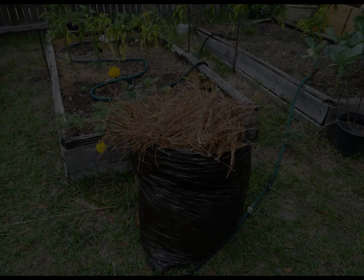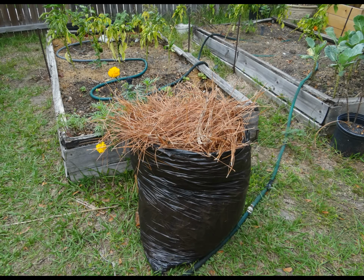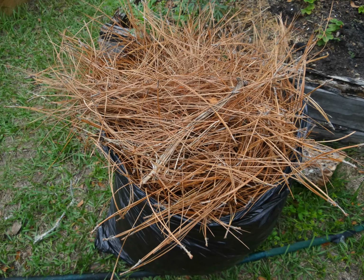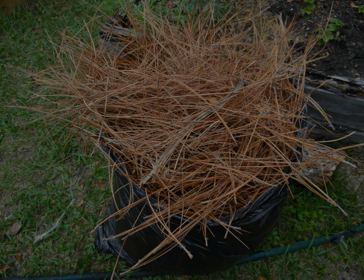I've also been lucky and found things I can use in the garden, like these pine needles sitting by the side of the road, just waiting for me to pick them up. Green pine needles are very acid, but once they turn brown, they make great ground cover and mulch, so I've set them aside to use later.